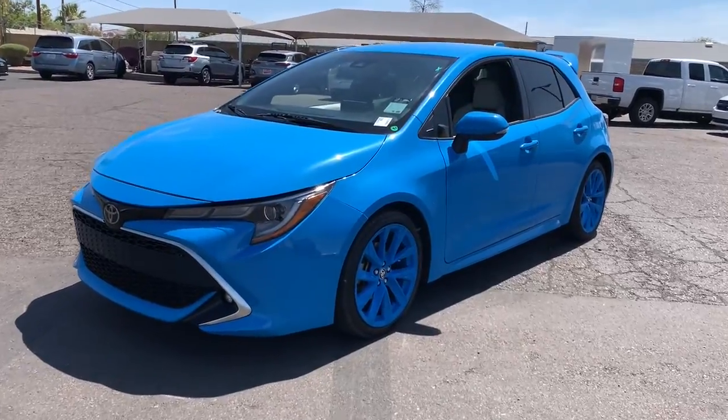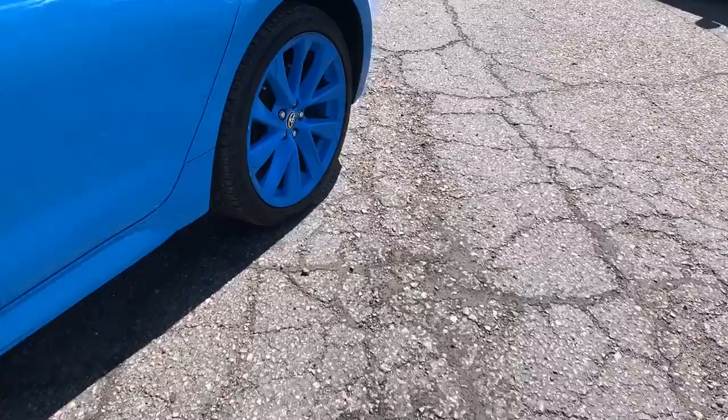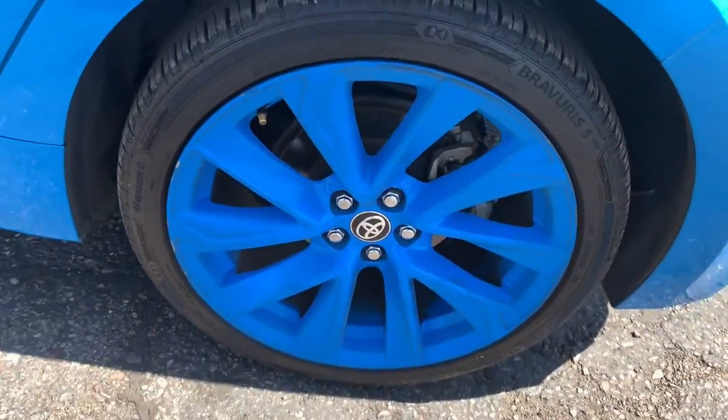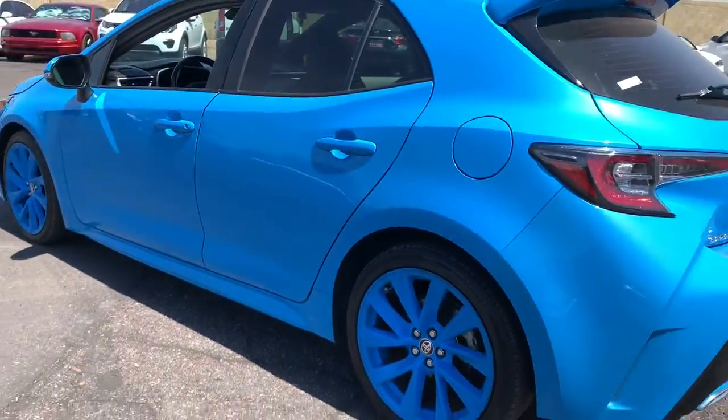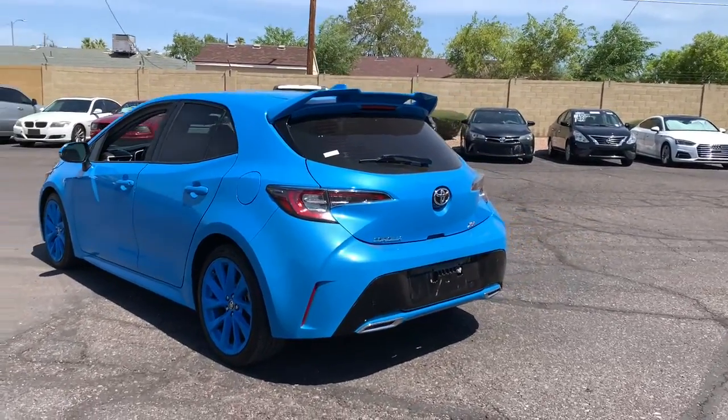Get into a car with value. 2019 Toyota Corolla Hatchback. This vehicle is an outstanding buy with fewer than 50,000 miles on the odometer. Practicality plus adrenaline equals the Corolla Hatchback.